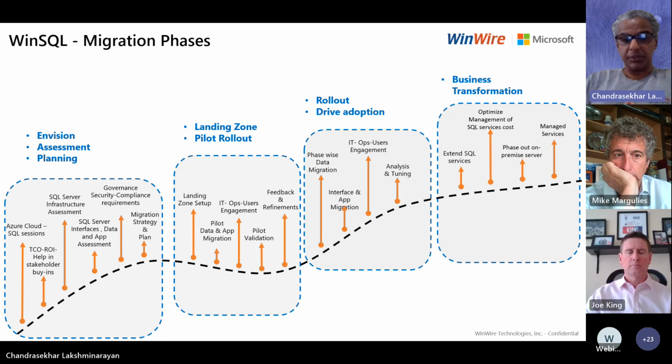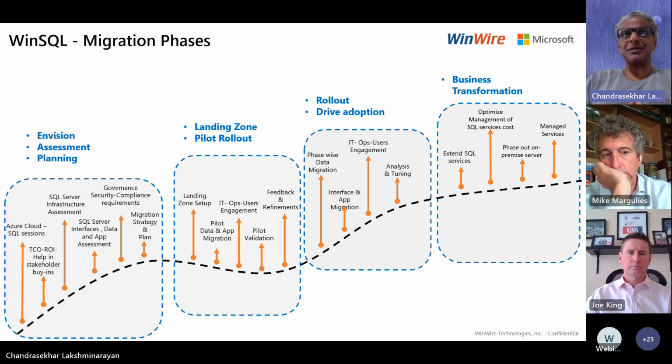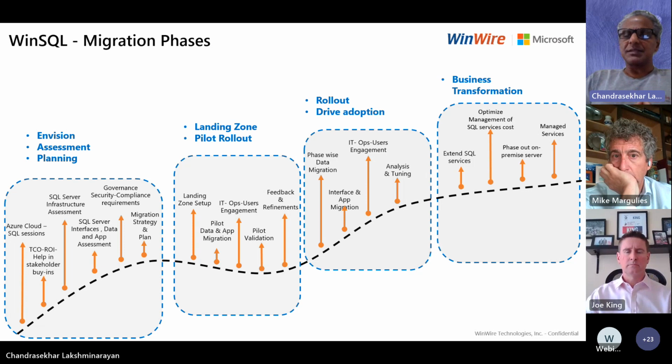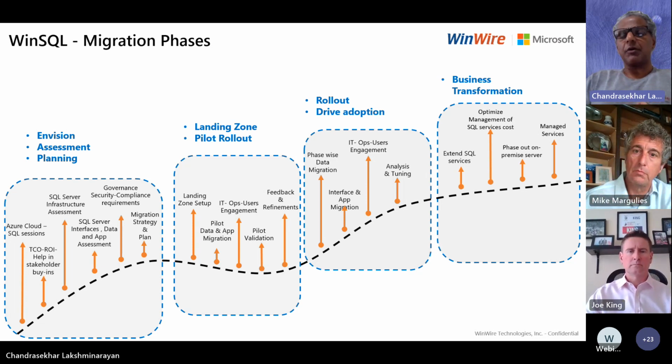Then looking at business transformation based initiatives, extending your SQL services, optimizing your costs, another important aspect. In an on-prem setup, you're paying for certain hardware and infrastructure, and you know what the performance is going to be as you keep running queries and managing your applications. In a cloud-based system, it's important to keep a tab of the costs associated with running your services. There are tools that we'll talk about at a later point in time around cost containment.